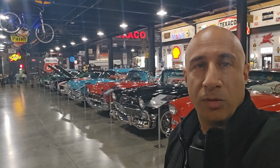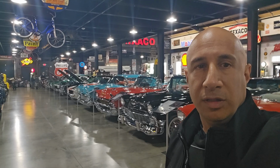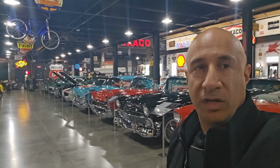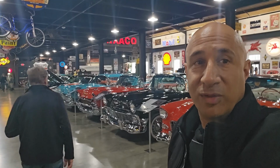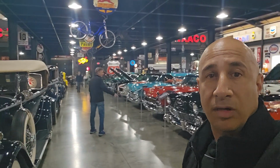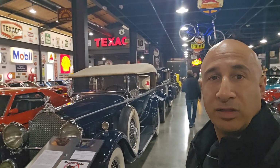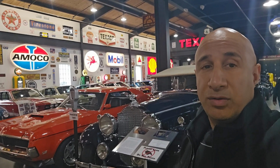It's funny, I actually heard about this place when I was at the Summerdale car event, and someone was telling me you absolutely have to come here. So I decided to come here. I'm on my way to Pittsburgh anyway, and I figured I might as well stop here. But you can see in the background, they have quite an amazing array of classic cars here, and just walking in here, I'm really impressed. But I'm gonna get right to the video. We're gonna go in and get some footage of some cars. Let's get to it.